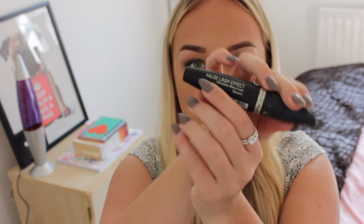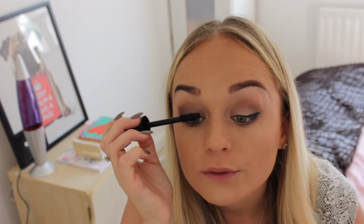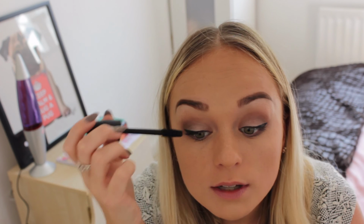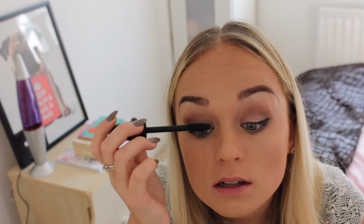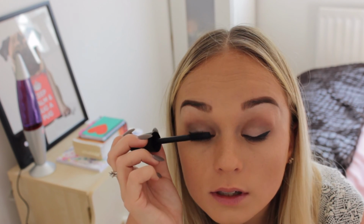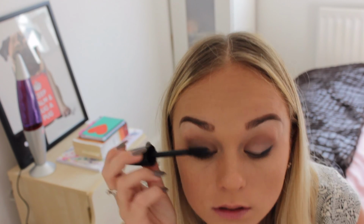So next I'm just going to apply a really light amount of mascara. I'm just using the Maxfactor False Lash Effect Mascara in black, and I just think this is one of the best mascaras around. Now because I've got quite a heavy eye, I'm thinking that I don't need too much of a thick coverage of mascara. You could now, if you're going out, add a layer, add some false lashes, but I think for now I'm just going to keep it to a light layer of just mascara.